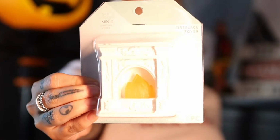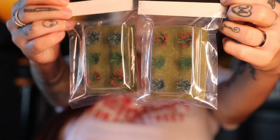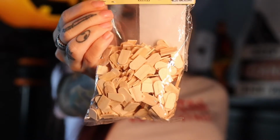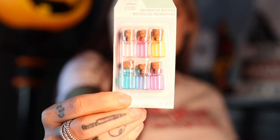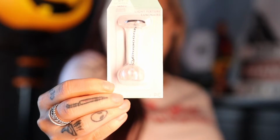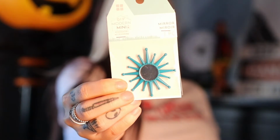Mini fireplace, mini bookshelf, this fucking adorable rug, bushes, more bushes. What is this, the 70s? Individual shingles, picture frames, tiny bottles. Tiny chandelier. This tiny black table. Smash! Wrestling. No, okay. Miniature candles. This tiny mirror.